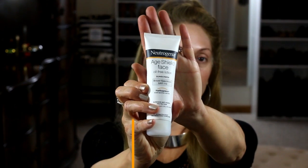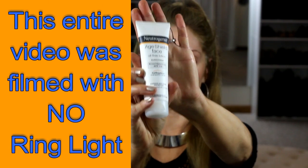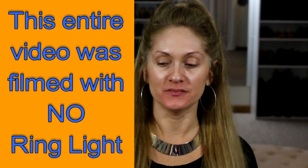So the first thing that I always use is Neutrogena Age Shield Face Oil-Free Sunscreen Broad Spectrum 110. And I always use this before I put anything else on my face. You want the sunscreen to be the closest to your skin and let that dry on your skin.